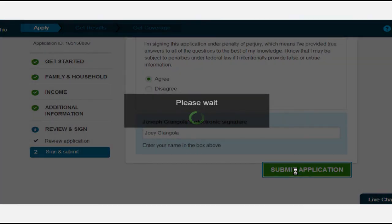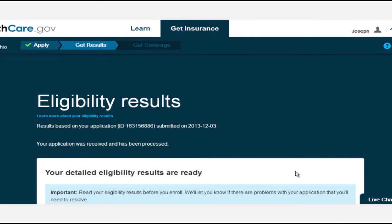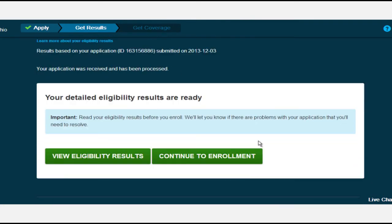Now here's the one thing: we are submitting the application before we've, as you can see, been able to actually see any plans. That is the one downside of this, because you're going through all of this before you even get to a point where you're going to see a plan, see what it costs, find out what your subsidy amount is. I think that's important. But there is a section where you can see plans before you buy, but again, you don't really have that subsidy number fully confirmed.